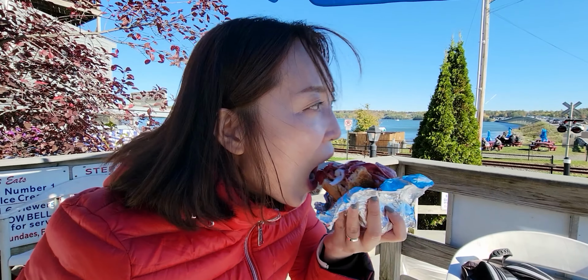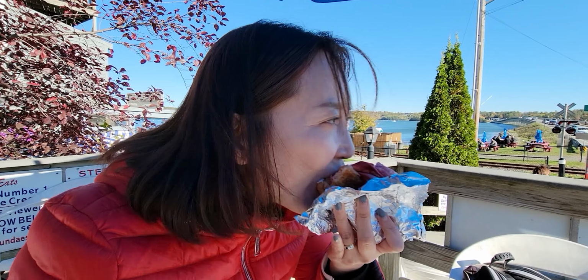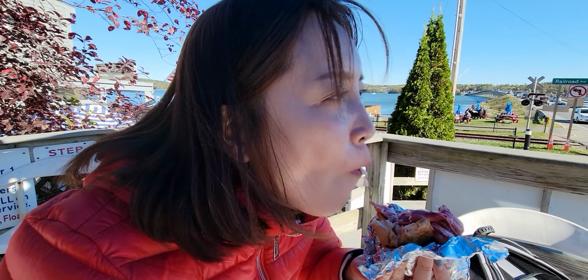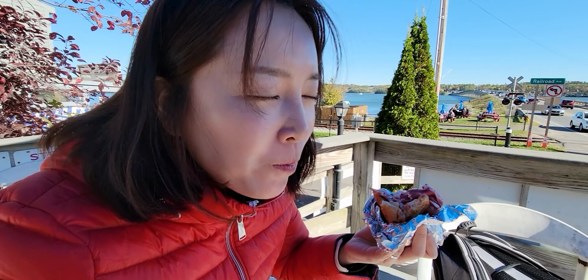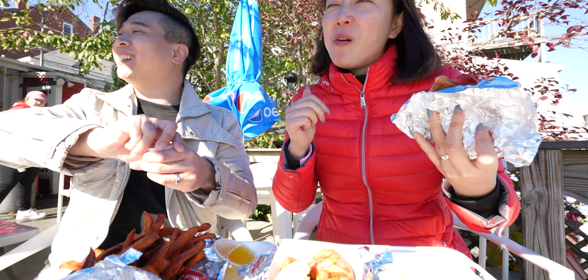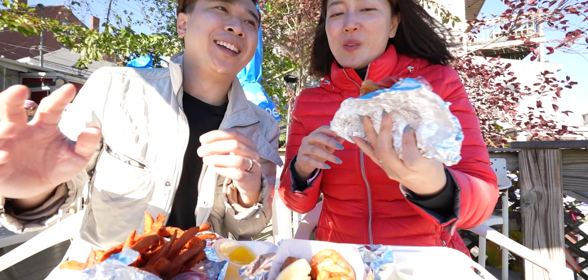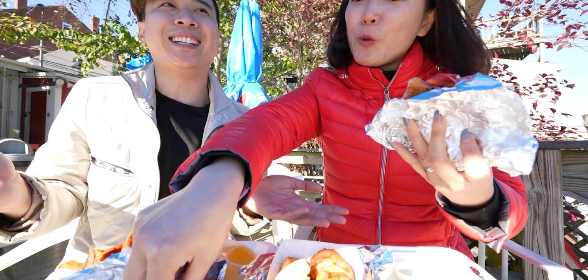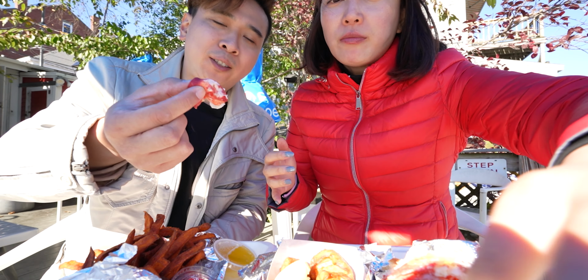Here, honey. It's really good. Yeah, we're really enjoying it. Thank you. We were talking about like, oh, I think we're lobstered out, but then we eat this and we're just like, oh, this is amazing. These lobsters, I would say, are on the more undercooked side, but that just means it's sweeter, more tender, more juicy, and less chewy.